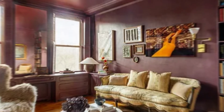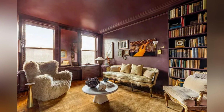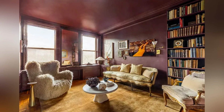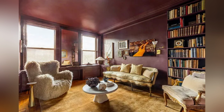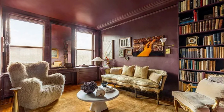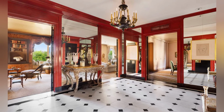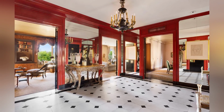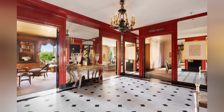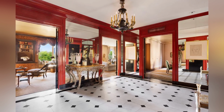Another highlight of the apartment is the spacious primary bedroom, a wood-paneled retreat that exudes serenity. Its large picture windows overlook Central Park, offering a breathtaking view of the changing seasons, blooming flowers in spring, lush greenery in summer, a riot of warm colors in fall, and a serene blanket of white in winter. Pairing light wood paneling with delicate floral patterns, the bedroom manages to feel both sophisticated and welcoming.